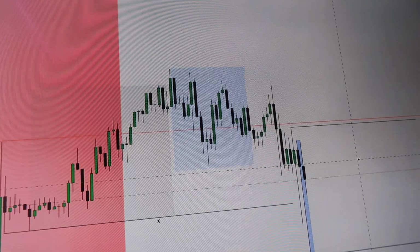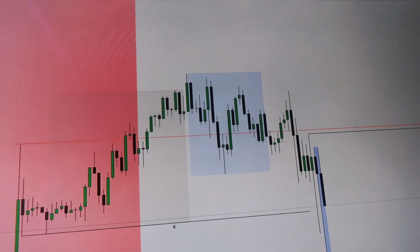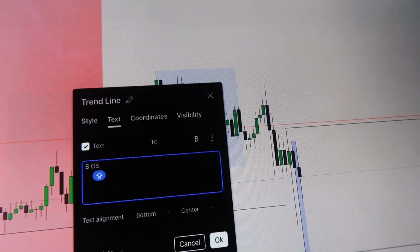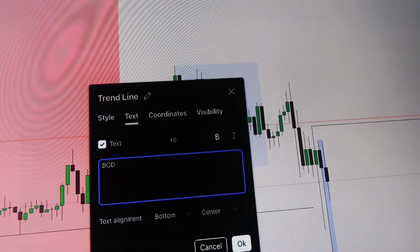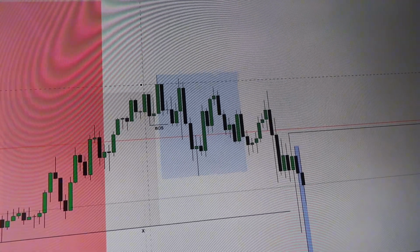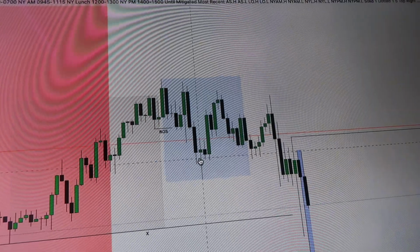So we have low, high, low, and we have a break right in here, so we have a breaker structure. This is a good confirmation for the fair value gap. Seeing that it's a 4 hour fair value gap, we get a break on the 15. That is a good confirmation.